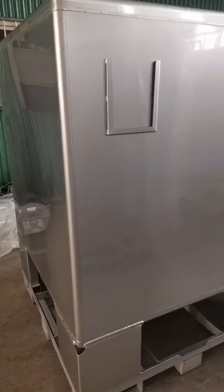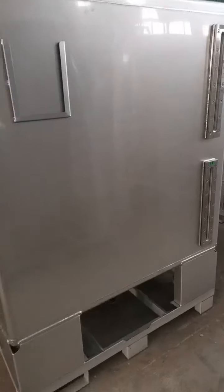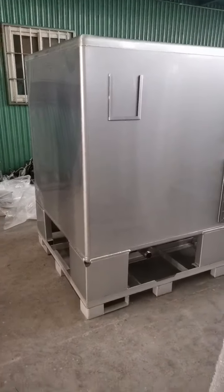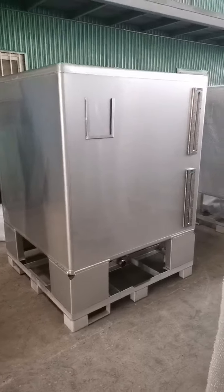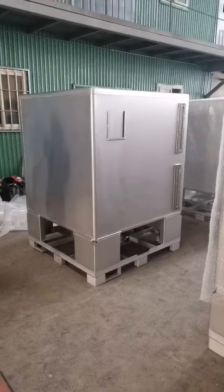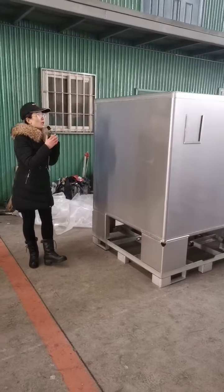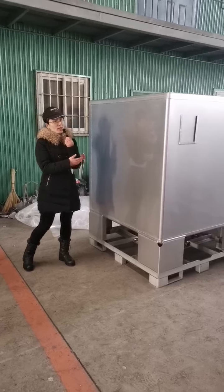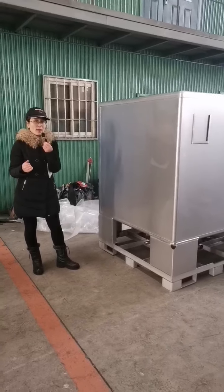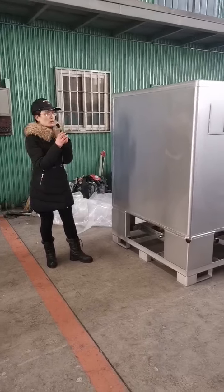The thickness of this tank is 3 millimeters. Sorry, my mistake. I mean, for our normal tanks we use stainless steel plates within 3 millimeters. But for this tank, the thickness is 4 millimeters, because this tank's volume is 2,000 liters. It's big, so in order to make this tank strong enough, the thickness of this tank is 4 millimeters.